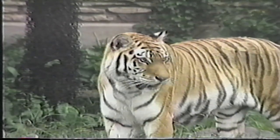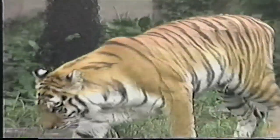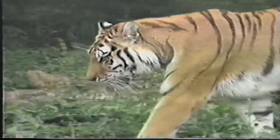The yellow Bengal tiger is the one we're all used to seeing. He's a magnificent example of grace and power in motion.